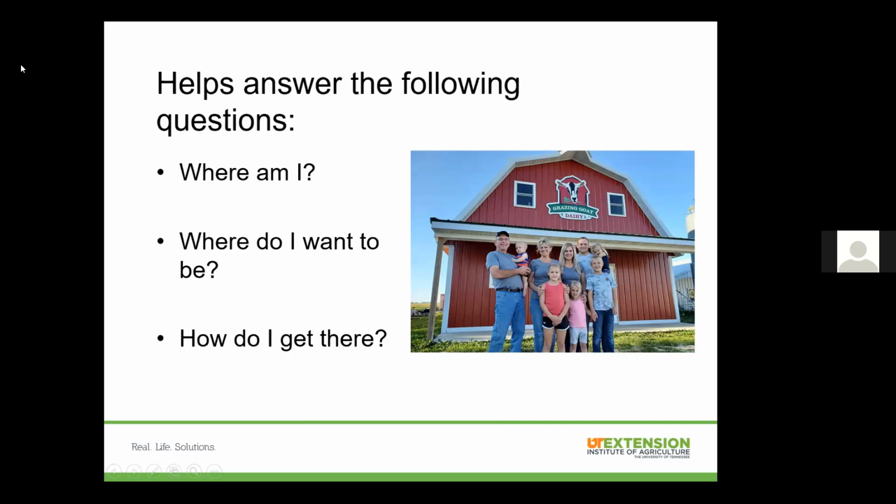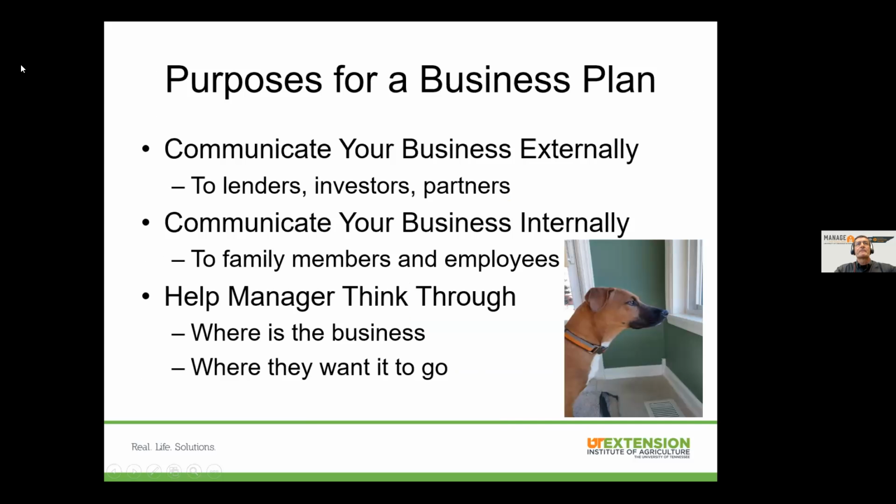So again, the whole scope of what we do with our managed program is really to help those farm families and individuals answer those questions of where they are, where do they want to be, and how to get there. And again, the purpose of the business plan, which we'll go over a little bit more tomorrow when we discuss the ag plan, is to communicate your business externally to lenders, investors, and partners. And I'll take that even a little bit further.